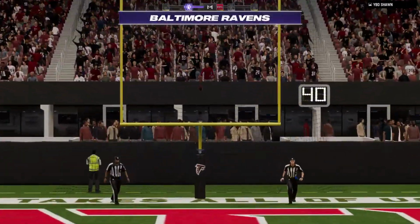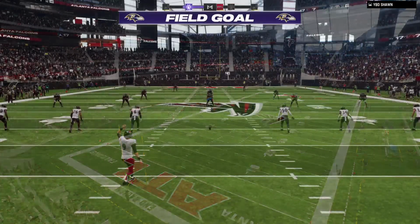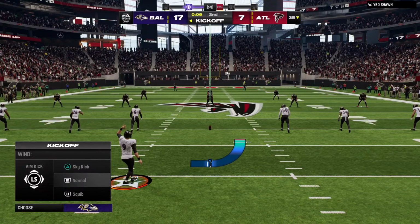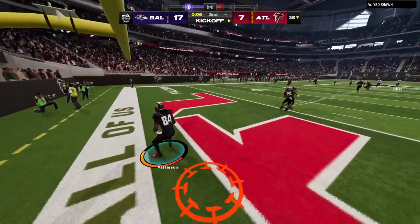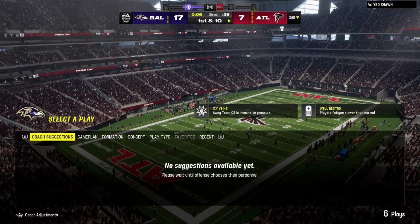Tucker's kick is good. And they will move up by 10 now, 17-7. So they're content to take the 3. Somewhat of a conservative call there, opting not to go for it on 4th and inches. And that's from a team that you and I know is not usually playing it close to the vest. It's a little bit of a surprise that they opted for the 3 instead of going for it.